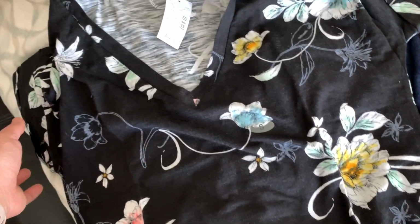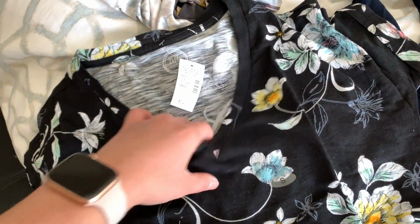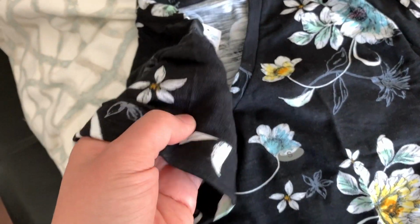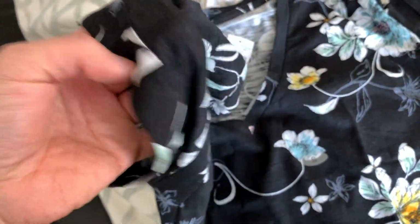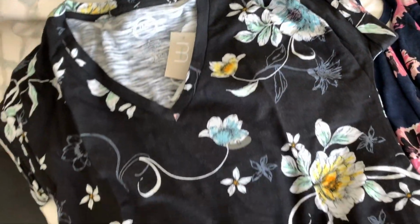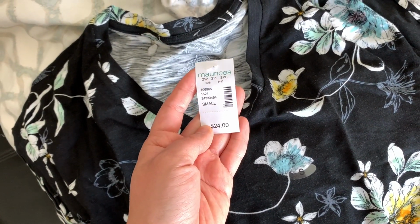Next up, we have this black V-neck top. It is also floral. Feels a little different from the blue navy one I just tried on. Feels a little bit, I want to say more cottony, a little bit thicker. It's also a little different in that it has a folded sleeve that is stitched. So I'm not sure how that will look versus this kind of flowy drapey one. Go ahead and try this on. Oh, this is also a size small, $24.